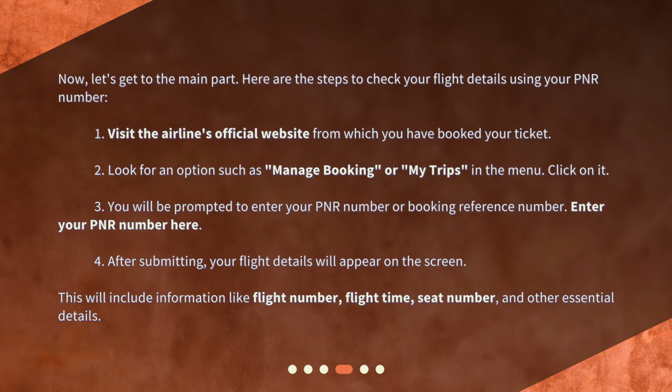Click on it. 3. You will be prompted to enter your PNR number or booking reference number. Enter your PNR number here. 4. After submitting, your flight details will appear on the screen. This will include information like flight number, flight time, seat number, and other essential details.